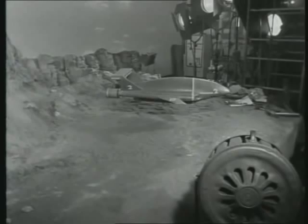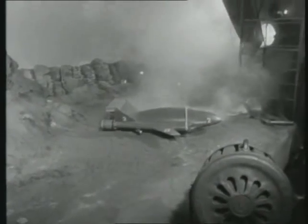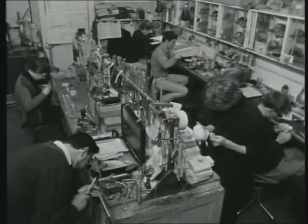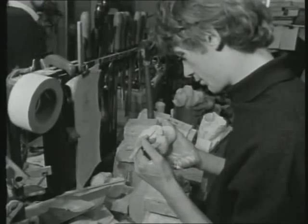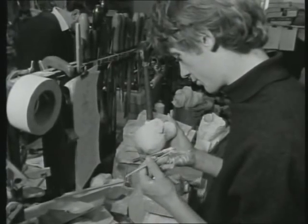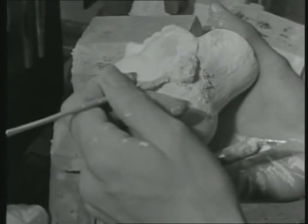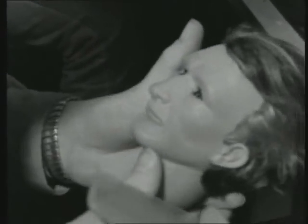So another scene in the adventures of International Rescue is shot at the AP Film Studios in Slough, the safety town. Supermarionation is a new dimension in adult entertainment, and the actors start here in the puppet workshop under the guidance of Birmingham sculptor John Brown. Heads are first made in plasticine, then moulded in glass fibre. Moving lips and eyes are added, and then the crowning glory, the hair in the latest styles.